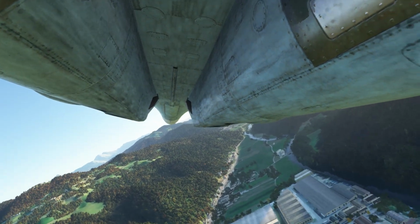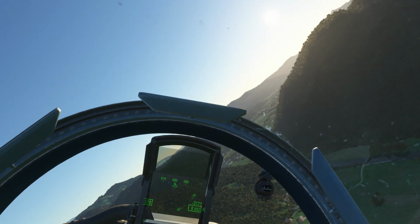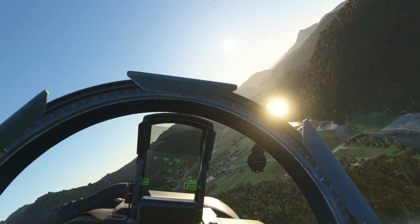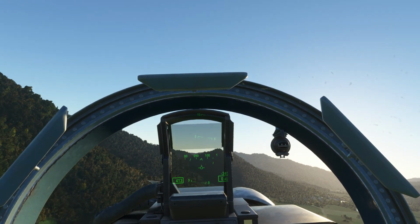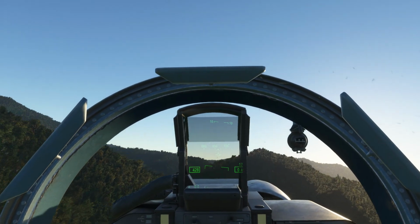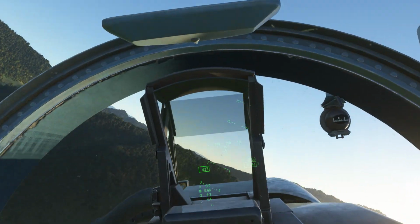Now, slight right-hand turn. We should be able to stay in this valley, I think. It'll take us pretty much right back to Ljubljana Airport. Okay, not all the way back in the valley, but I think you actually can follow that all the way back to the valley floor, but once again, using the KISS principle here, keep it simple.